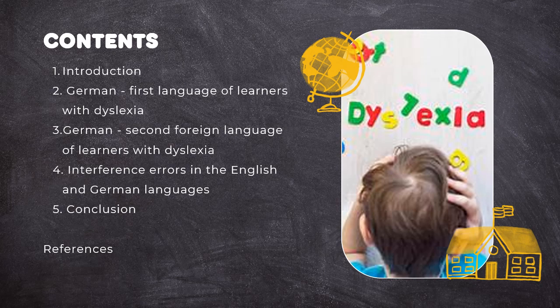The contents of our presentation are Introduction, German as the first language of learners with dyslexia, German as the second foreign language of learners with dyslexia, interference errors in the English and German languages, conclusion and references.